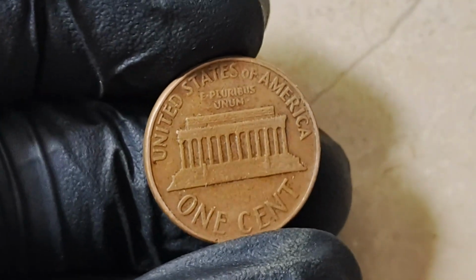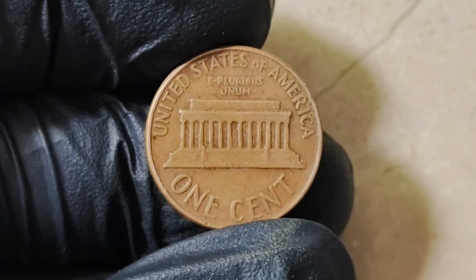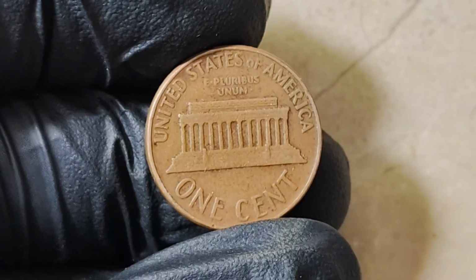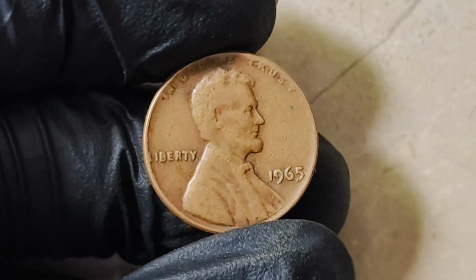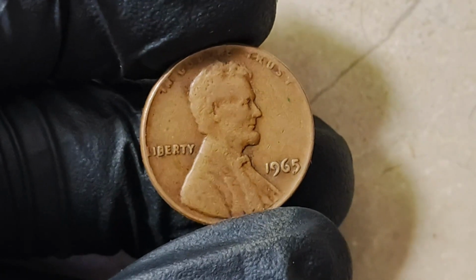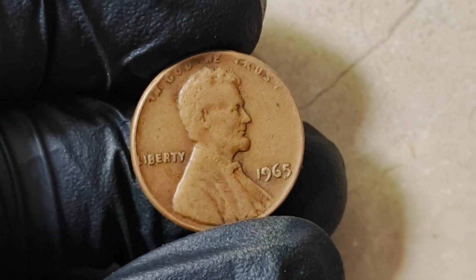But before we show you exactly how to spot one of these, you need to know why this specific year, this coin, and this tiny minting quirk, makes it one of the rarest discoveries in American numismatic history. Because in 1965, something strange happened at the U.S. Mint. The country was in chaos. Silver coin shortages were sweeping across America. People were hoarding coins. Everyday pocket change became scarce.